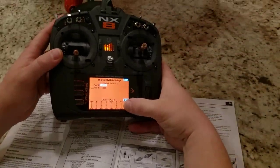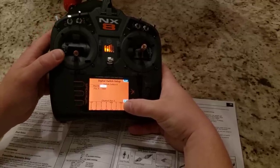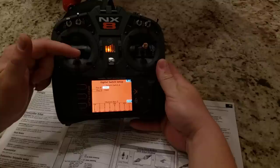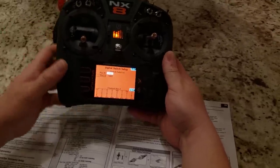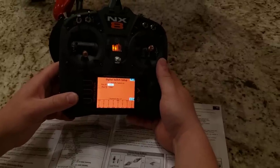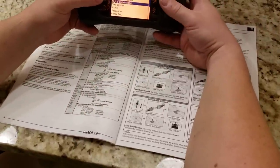So that is going to switch whether or not you're allowed to have motor reversing. But your throttle stick down is still going to dictate whether or not you have throttle. Okay. So now we need to set up flaps. They give us a very detailed analysis of the flap setup.